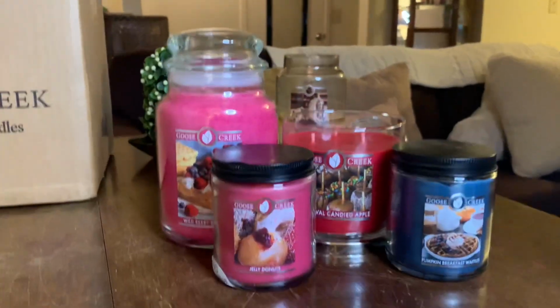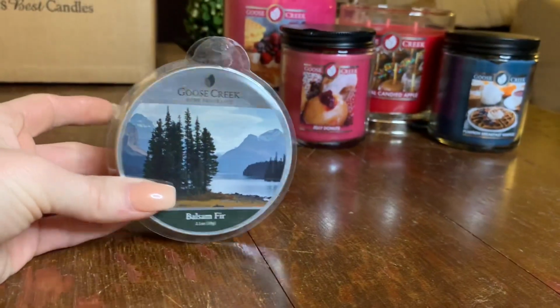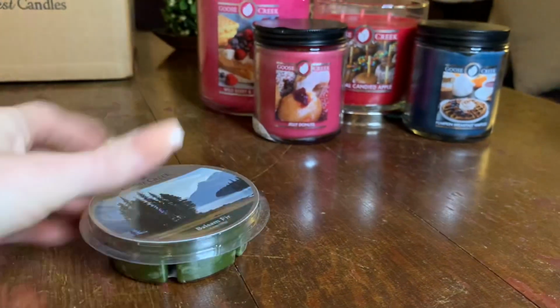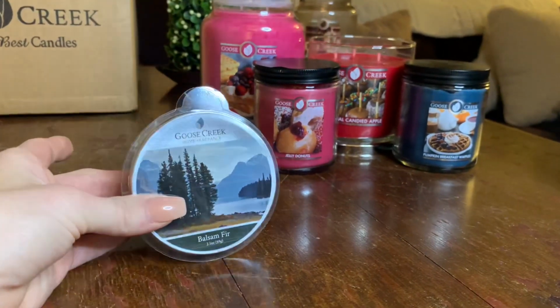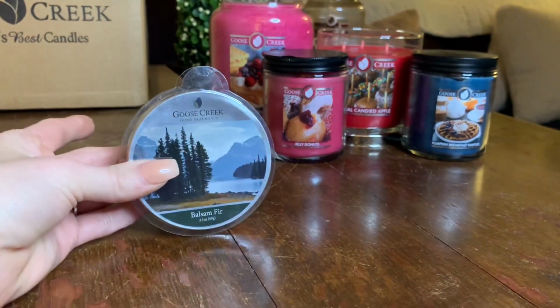All right, you guys, so that's it on the candles. I do have, I'll include this, one extra little bonus, one wax melt. I probably should have grabbed more because I absolutely love Goose Creek's wax melts. They're a smooth wax, but what I like is they're a medium to harder, I guess, smooth wax. So when you're breaking them out of the holder, they're not getting all over the place.